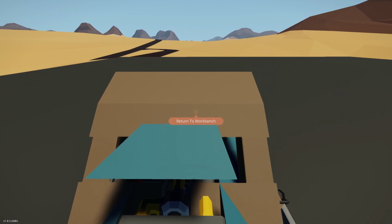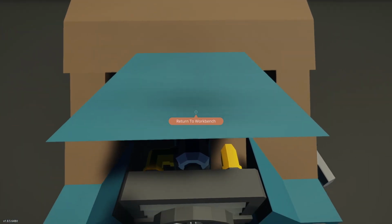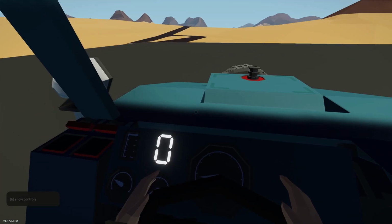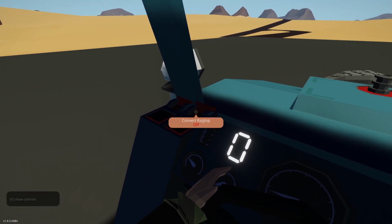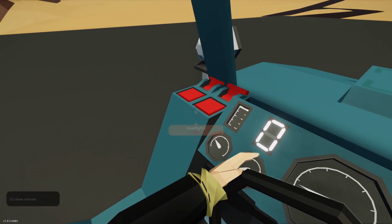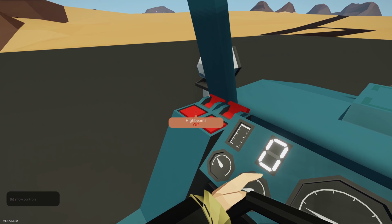And then we can open the boot, as you can see. So there is the access for the engine. So it's cool. This is different. This person took some risks with design, and a bunch of them paid off here. That's a really slick top, and I like the kind of off-roady nature of this.